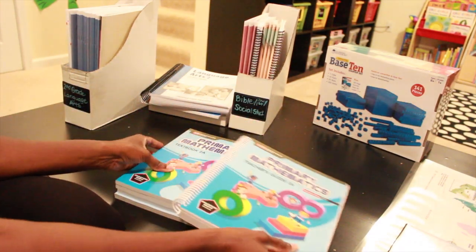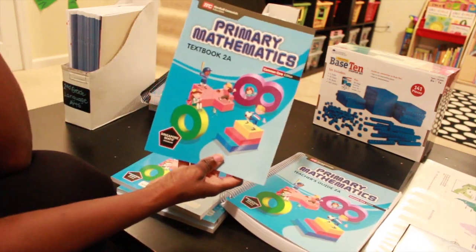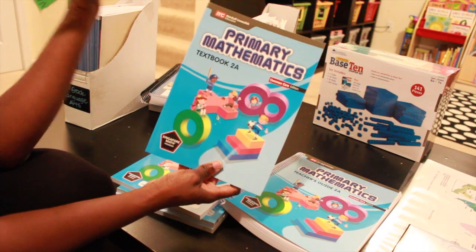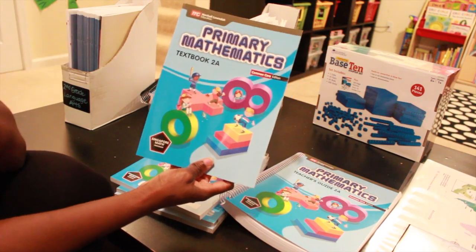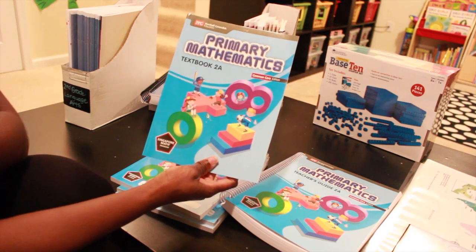Okay, so for math, we're doing Singapore math. We're starting off with 2A. This year I did the Common Core edition. Last year I just did the US edition. I really wanted to make sure we were in line with Common Core. I know a lot of people aren't fans of Common Core, but I don't really have any objections to it.